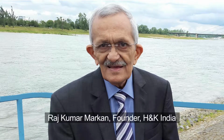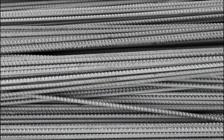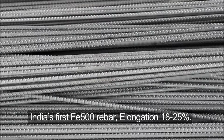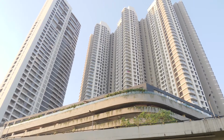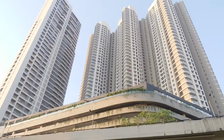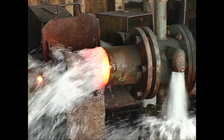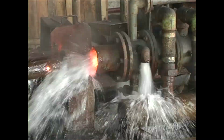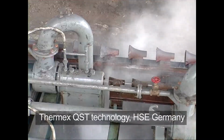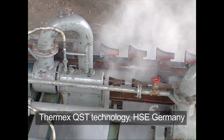Rolled from the very first bullet, Rajkumar Markan, founder of H&K India, effortlessly showcased India's first Fe 500 rebar with elongation of 18 to 25%, ideal for India's high seismic hazard areas. Today, all construction designs factor in seismic or earthquake activity. But H&K introduced India to rebars specifically suited for seismic zones way back in 1990s through THERMEX QST technology.